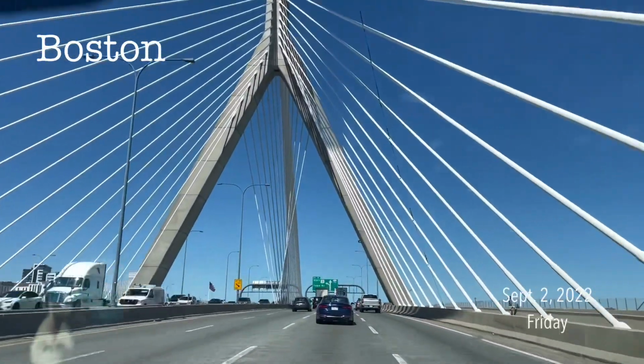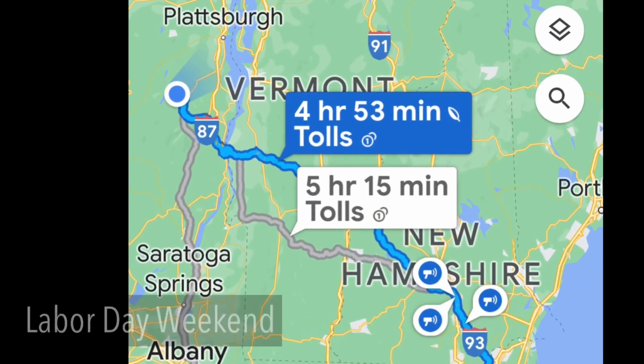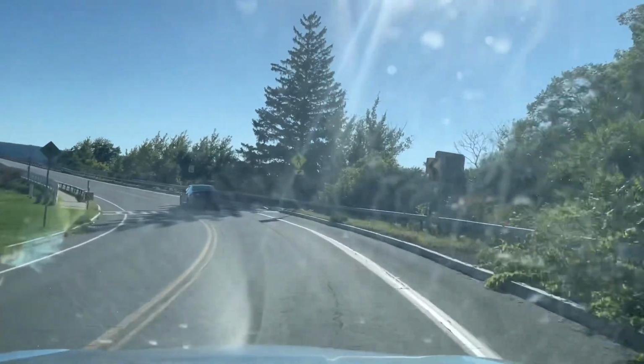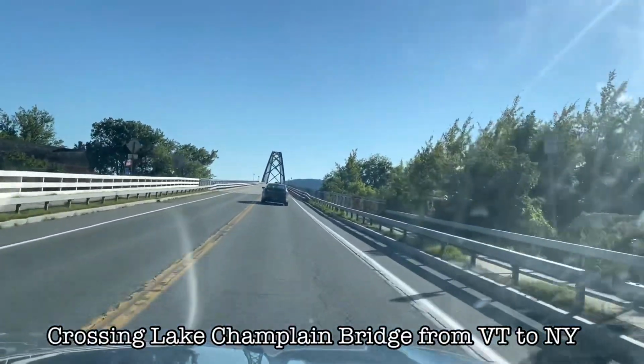Hi everyone, this is our recent trip to the Adirondacks in upstate New York. This is our first time there. We took the route by Vermont instead of I-90 Mass Pike because I wanted to see Lake Champlain Bridge.